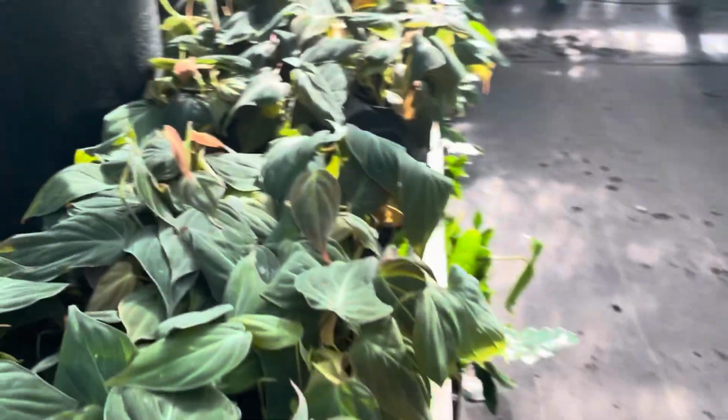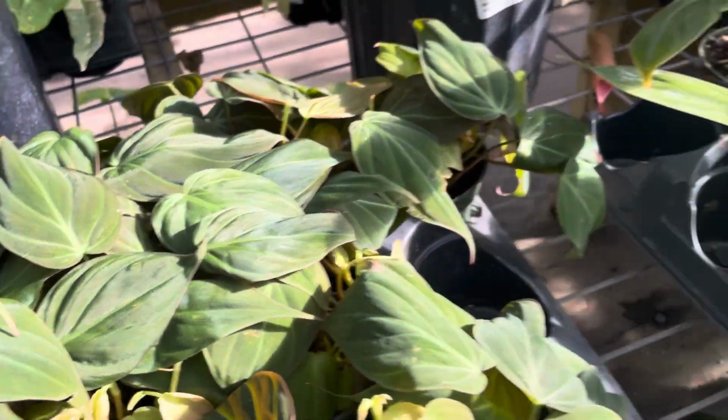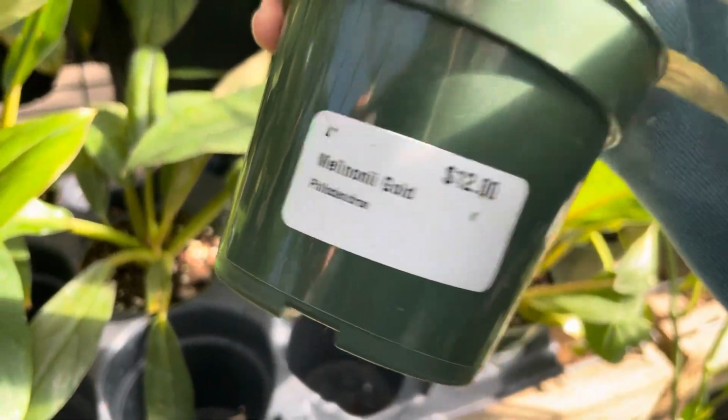Moving along in the greenhouse, there are a bunch of philodendron micans. I just love how they look in the light. They're just shining. It's so cute. And then this was an interesting plant. It was a new one. Melioni gold.